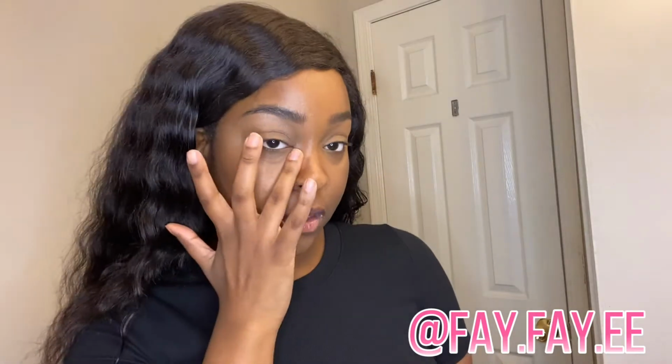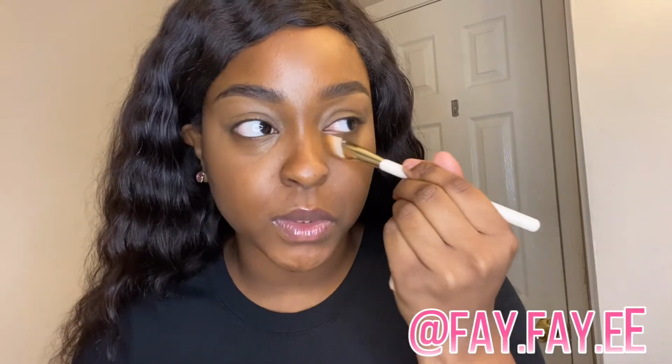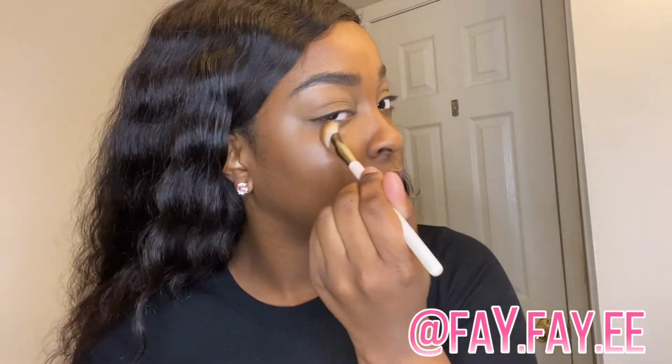But look, it's still blending in well. It looks good. This is a really good concealer. If y'all are not gonna buy anything from Rare Beauty, and you wanna buy one thing, get the concealer, as you can tell. Mine is gone. But I really have to invest in this because it's really quick and really easy to use.